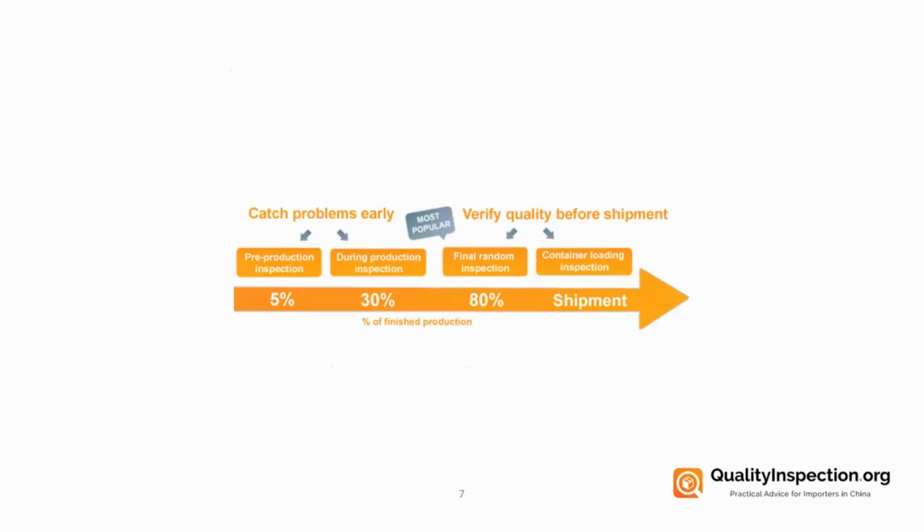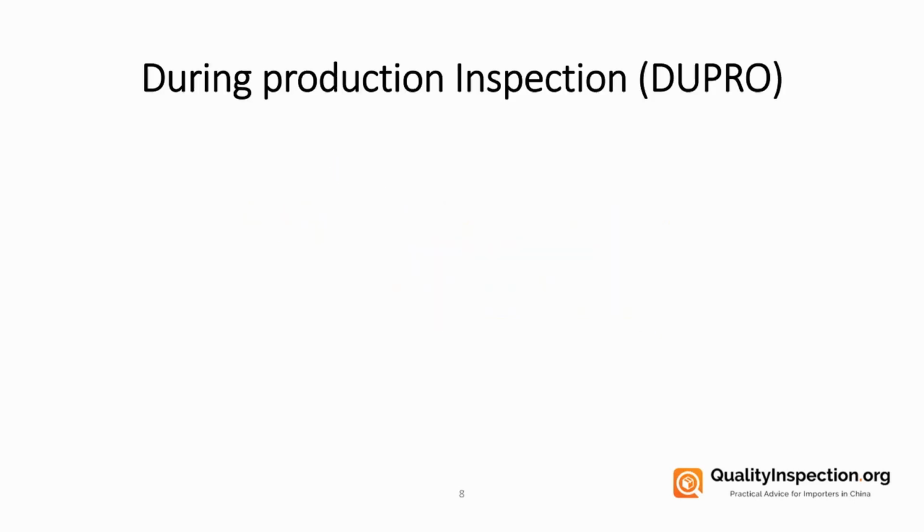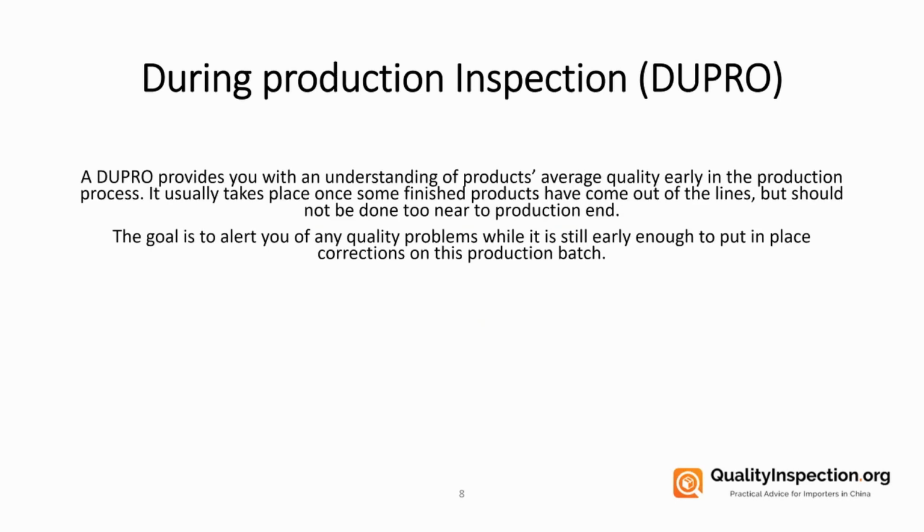So next, we're moving on to the second quality inspection, and that is the during production inspection. This inspection is also known as DUPRO. A DUPRO provides you with an understanding of product's average quality early on in the production process.